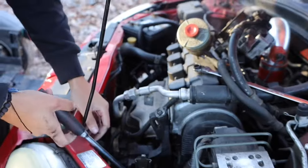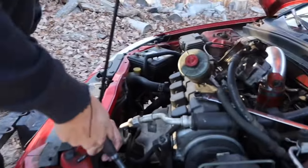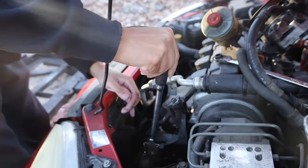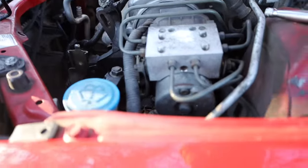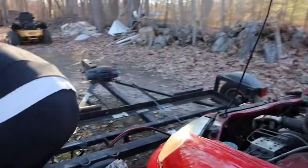Fuck! It's too big. I need a smaller one. What'd you get, 14? Yeah, but I need a small 14. Let's go get a small 14. Muy grande, muy grande. Come here.